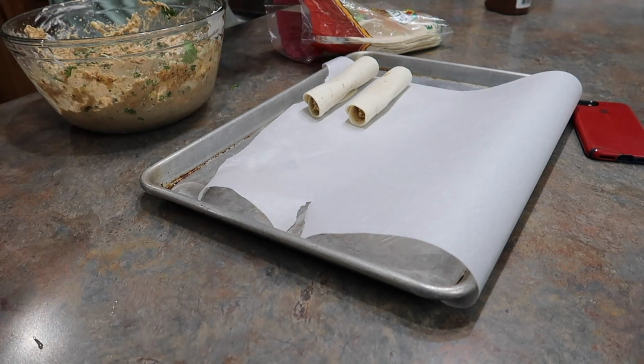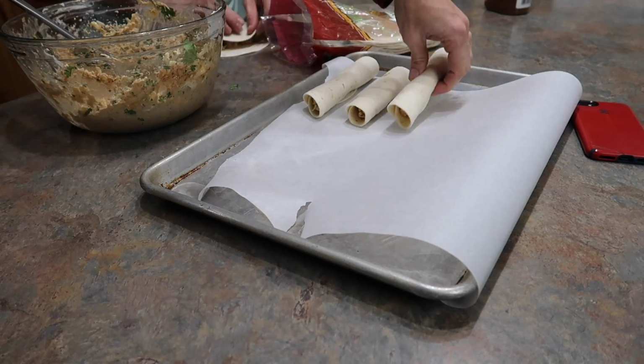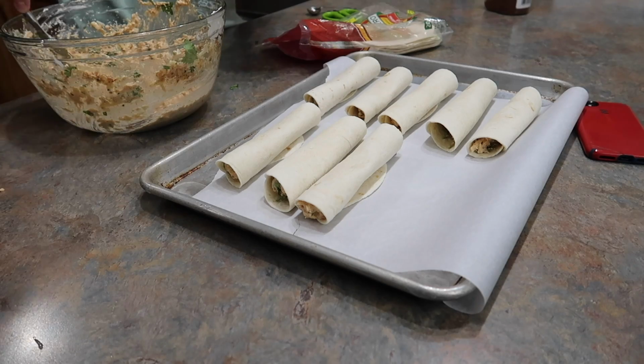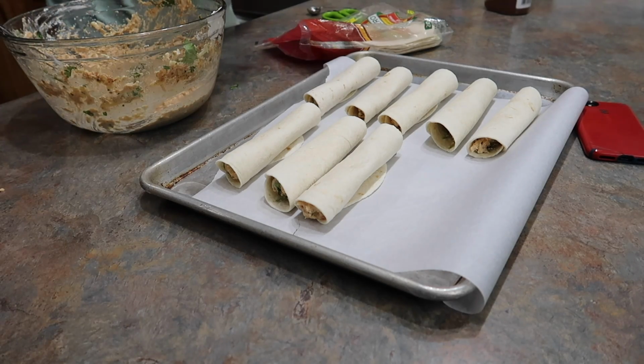I have covered this recipe before in a previous real life family dinners video, but I just wanted to reiterate the larger tortillas are going to work better for this, but I only had the small ones, so that's what I went with. And the way you get them crispy on top is you spray the top with a cooking spray, like Pam or something like that, and then stick them in the oven.